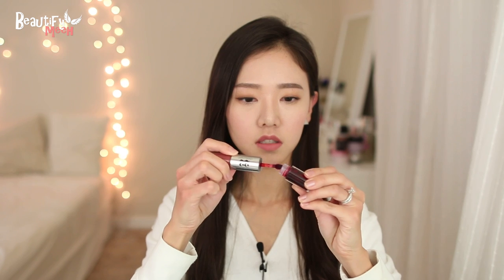So you just twist this off, and it's a sponge applicator here for the tint. The gloss is just like a bristle, like a nail polish. This product smells so good. Of course, a lot of the Korean products smell really good. And it has really high pigmentation. I don't think I've ever used a tint that had as high pigmentation as this one.